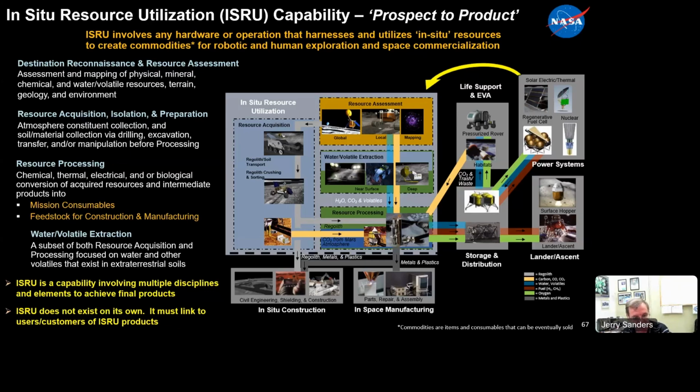A particular subset that we like to focus on is water, whether it's on the moon, Mars, or asteroids. Water as a resource and a product, something that you can process, provides tremendous benefit.